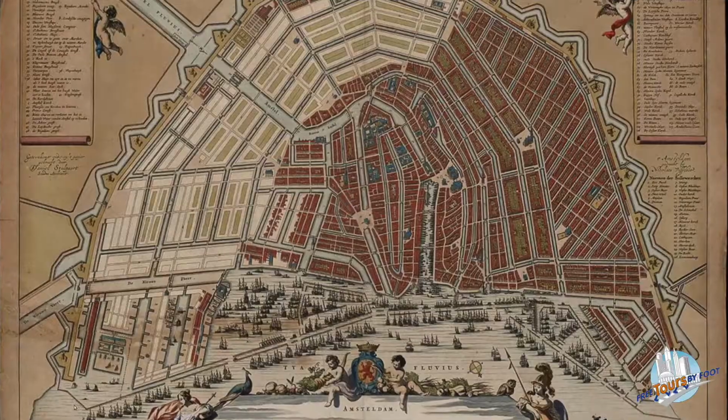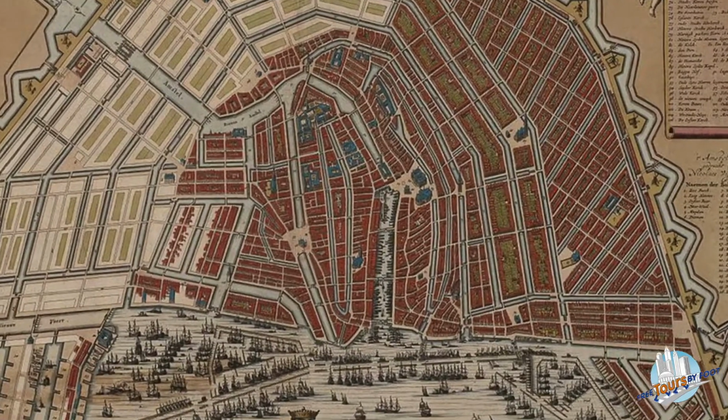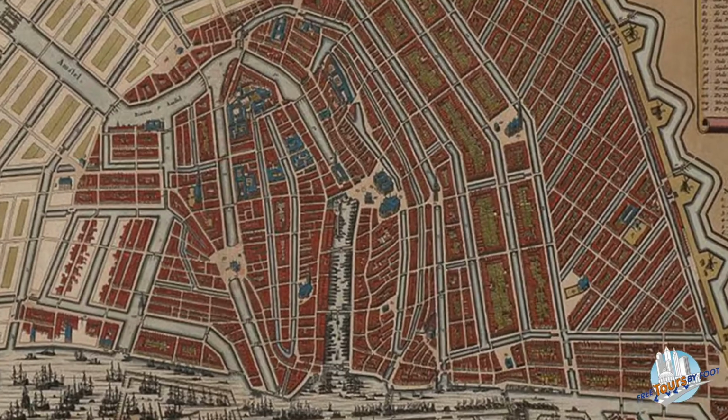This is the starting point of the city and also the starting point of the tour. We're here on Dam Square, the central point of Amsterdam. It started at this place around the year 1200, so the city is about 800 years old. They made a dam in the river Amstel, so that's also where the city got its name from, Amsterdam, the dam on the river Amstel.